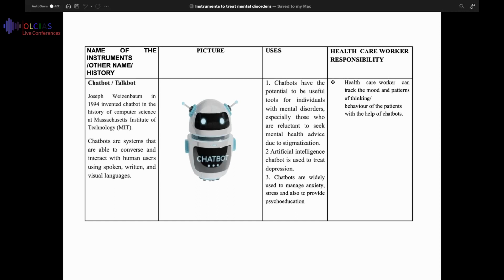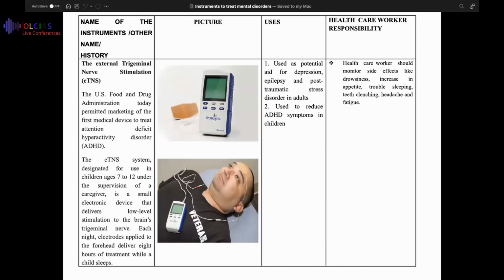Next slide, ma'am. Yeah. This is external trigeminal nerve stimulation, so it can be called ETNS. In the United States of America, the Food and Drug Administration recommends this for children with attention deficit hyperactivity disorder. So children between the age group of 7 to 12 can be put under this TNS.